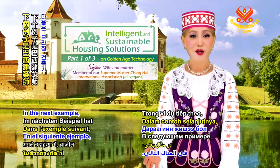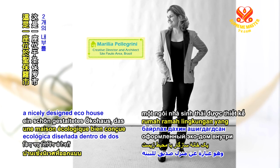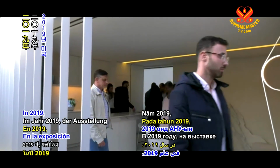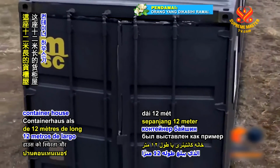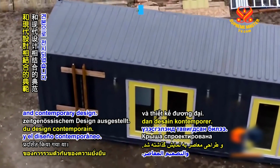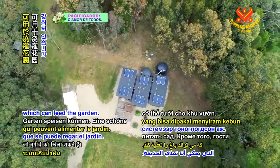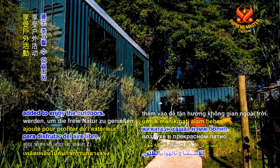In the next example, Brazilian architect Marilia Pellegrini has created Casa Container, a nicely designed eco-house inside of 2 reused shipping containers located in the city of São Paulo. In 2019, at the Casacor Miami exhibition held in Florida, USA, the 12-meter-long container house was exhibited as an example of the union of sustainability and contemporary design. The roof is designed to be compatible with solar panels and outfitted with rainwater harvesting systems, which can feed the garden. A lovely patio can also be added to enjoy the outdoors.